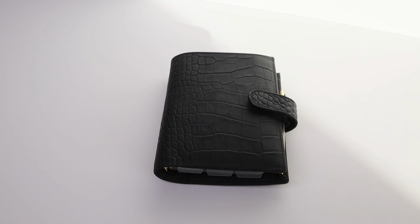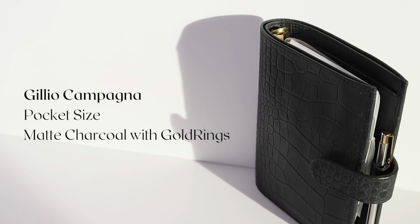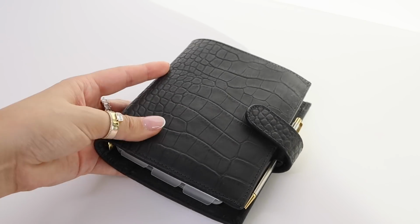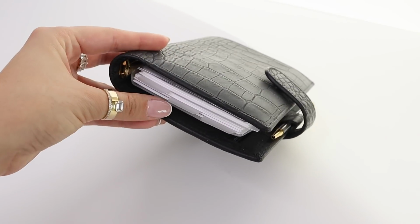The next agenda that I'm using is my matte charcoal croc Gelio Campagna, and I love this little agenda. First of all, Gelio is one of the best agenda spots that you can find. Their leather and their craftsmanship is amazing, and I like the matte Croco planners because they feel like suede. They're super, super smooth, and I feel like the gold rings in this agenda make it just really luxurious.